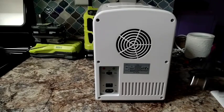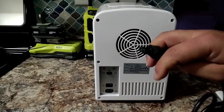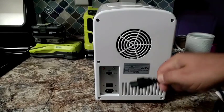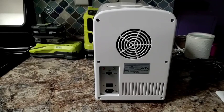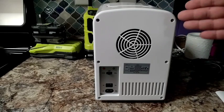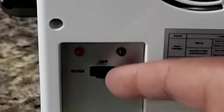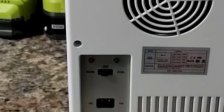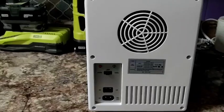And it also has an AC that you can plug right into your wall. So it comes with a plug that you put into your AC and plug right into your wall. So I really like that it has that. It also has the ability to warm things, right? I didn't get this to warm things. I got it to keep things cool. But if you want to warm things, all you do is you press your button towards the red. And if you want to cool things, you press your button towards the green.